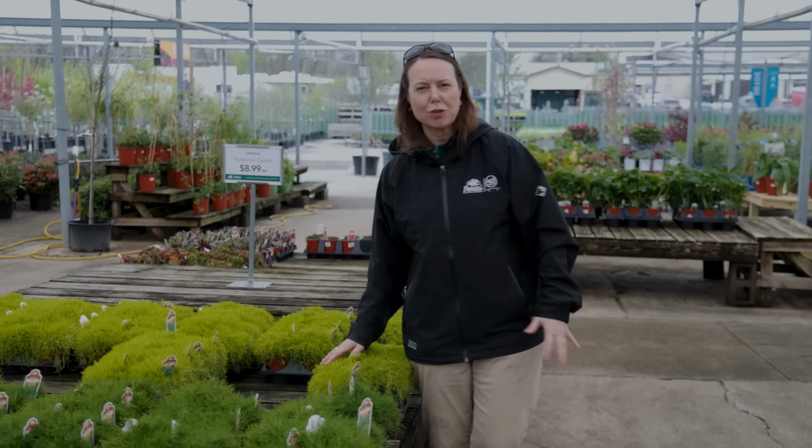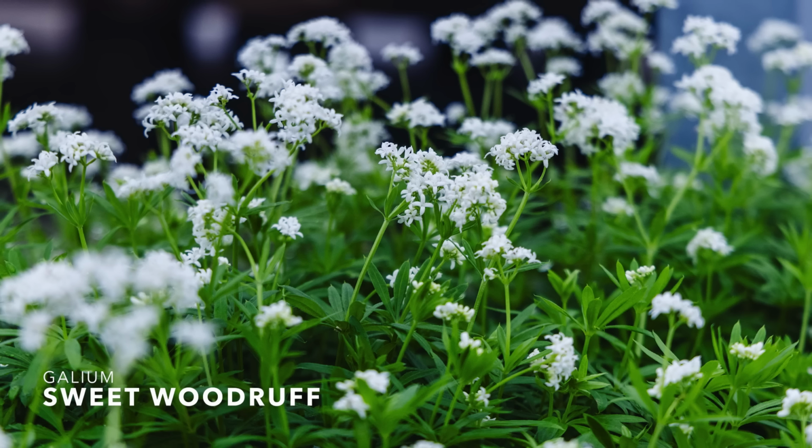This is a classic. This is sweet woodruff or Lamium.